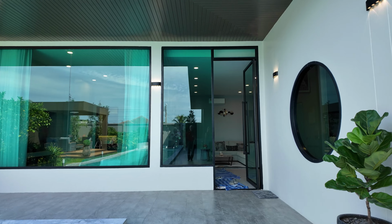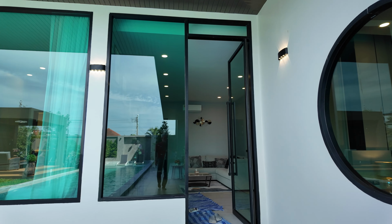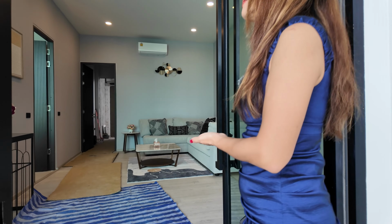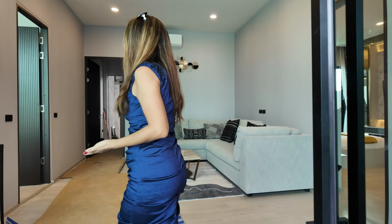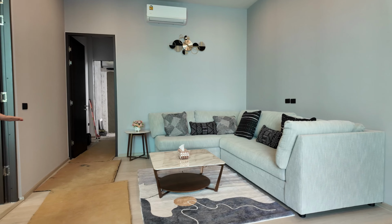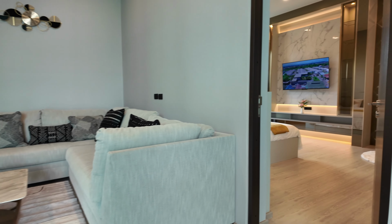All right, let's go check out these other bedrooms in the west wing. Since we just had elections last night in America, we're now on the west wing of the house. It has another living room or common area here. Let's start with the bedroom on the right.